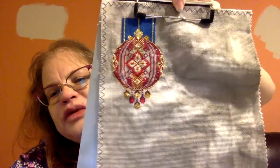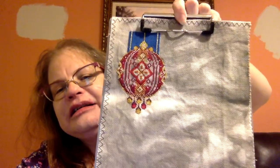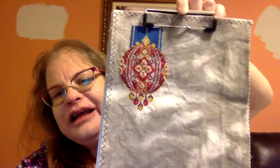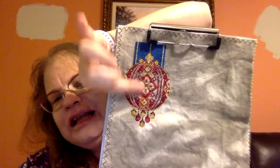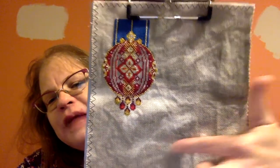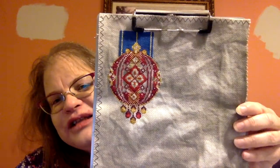I am almost done. I have less to do than you would think because I have the outlines done. All I need to do is fill in the colors in certain areas. And then this bottom has a strip of blue just like the top. I love this.